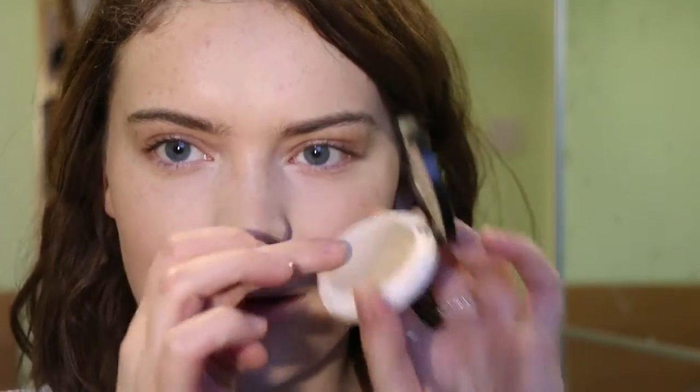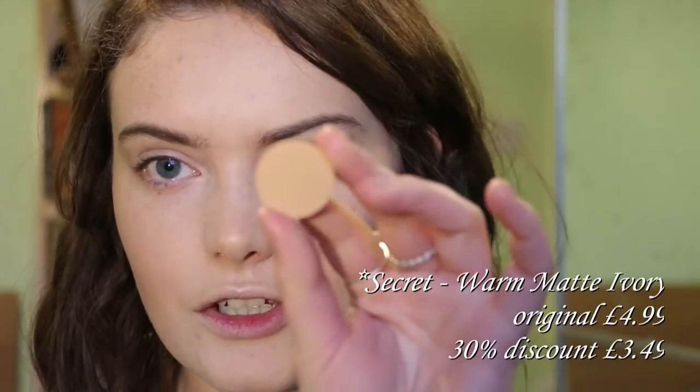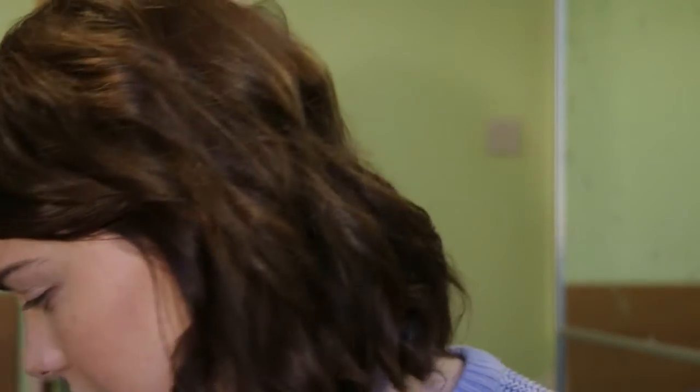Okay, so I'm going to quickly go ahead and prime, and then I'll show you what shades I've got and stuff like that. So I'm using my Lily Lolo eye primer as always. So I'm going to start off with the shade. These are all matte. This is the eyeshadow in Secret. So this is the shade Secret. I think it's going to be a nice transition shade.